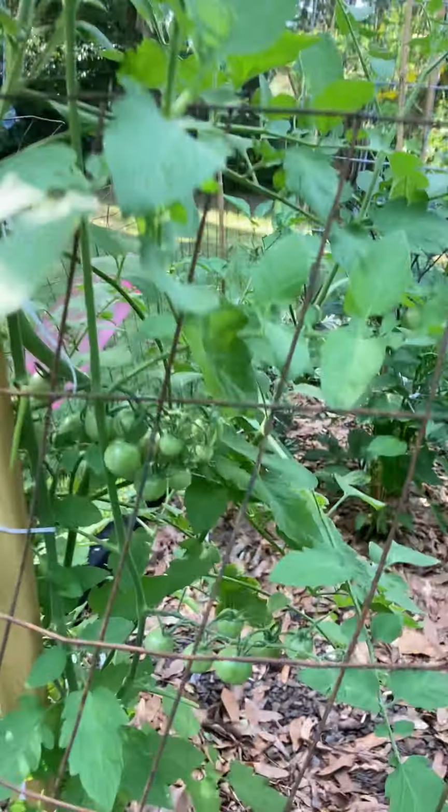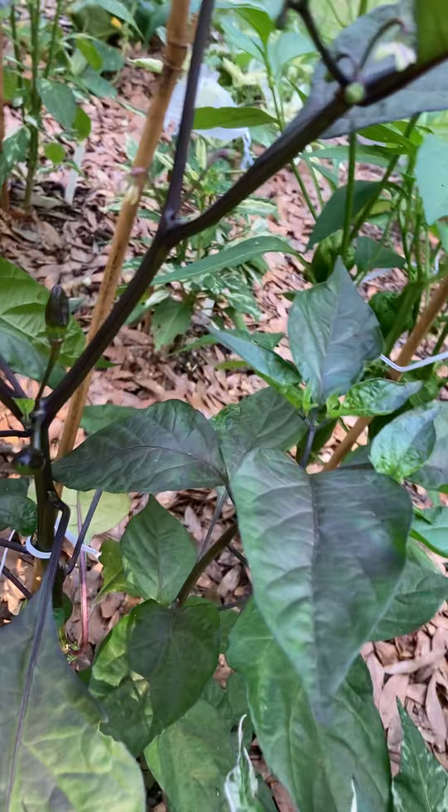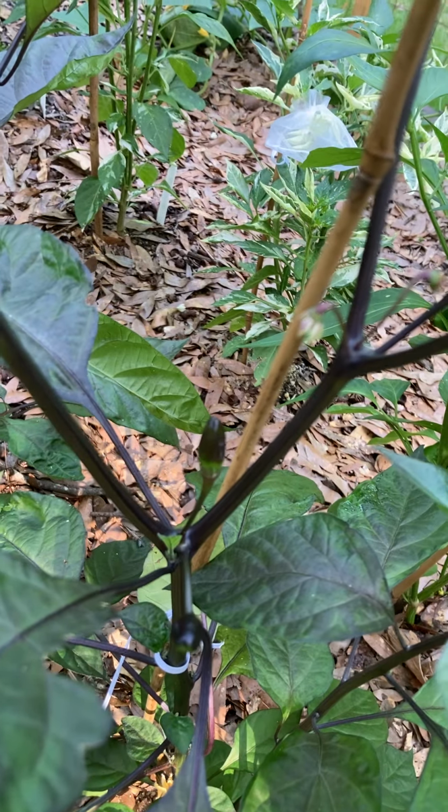And this is my beautiful fish pepper, and it's got a couple green peppers. And this is my Jigsaw with purple peppers. These are my Pumas starting to produce a baby pepper. And these are my Buena Mulata with beautiful purple peppers.